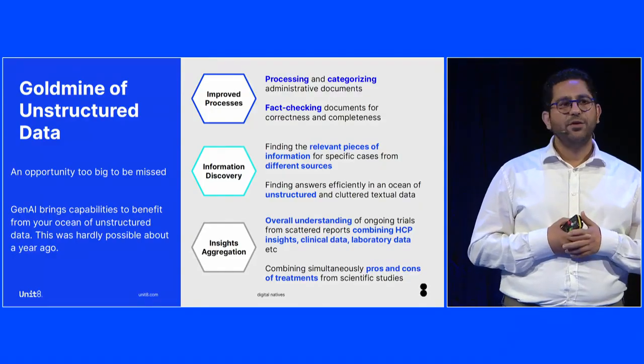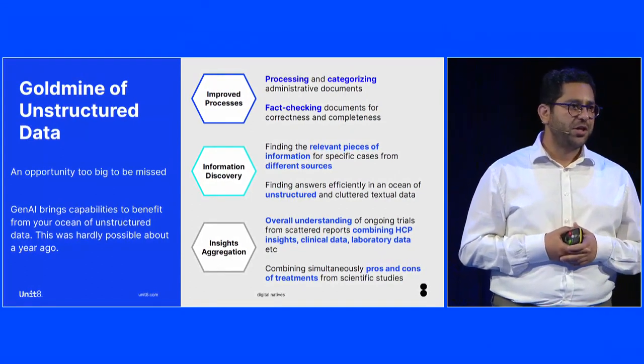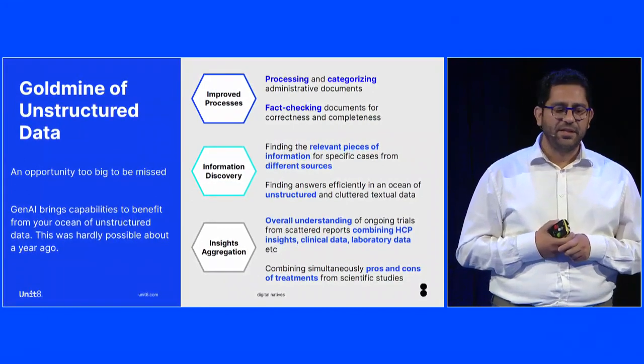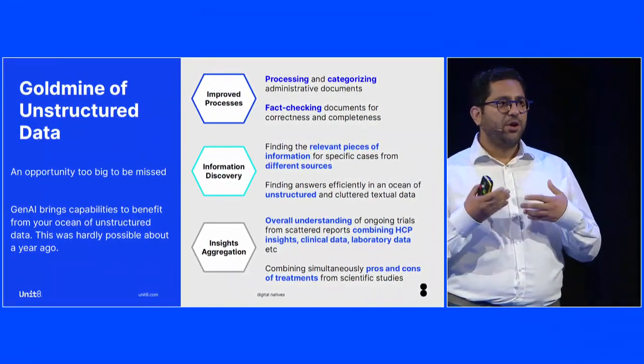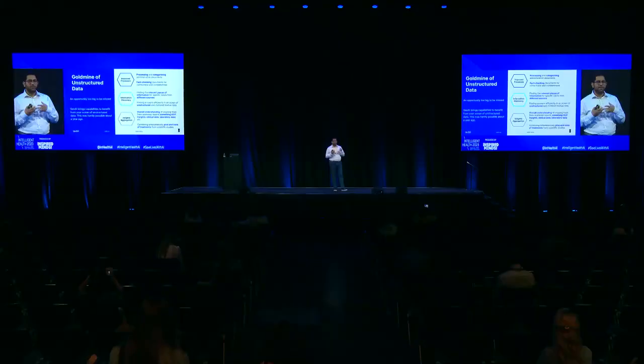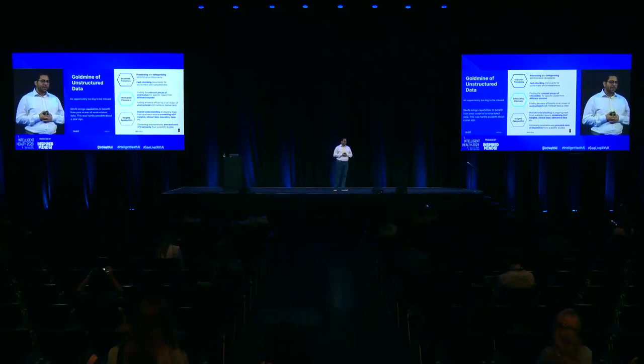What I want to focus on today is that a lot of you are sitting on a gold mine of unstructured data, which so far, probably most of us were not using to the maximum benefit. This means you have documents that are not structured, they are sitting in different silos, and you have vast amounts of them. It's a very big opportunity to be missed not to use them now with the capabilities of GenAI to benefit from them and generate value from them. So GenAI gives you the capability to swim in this ocean of unstructured data and find answers in it. This was not possible about a year ago.